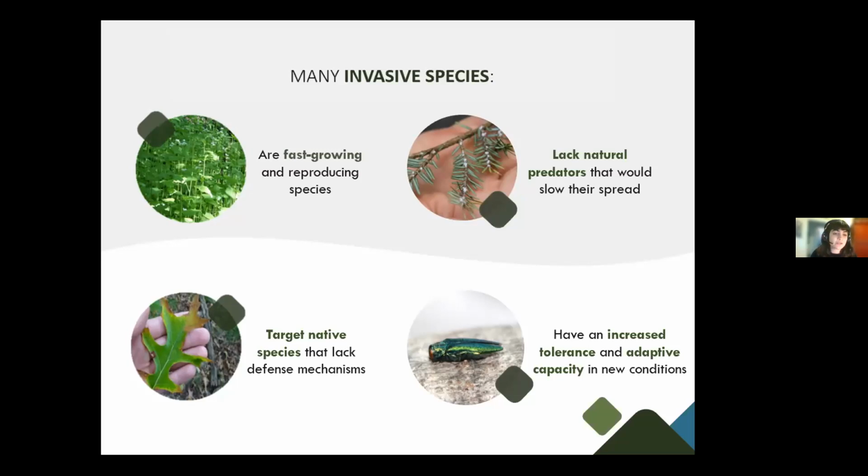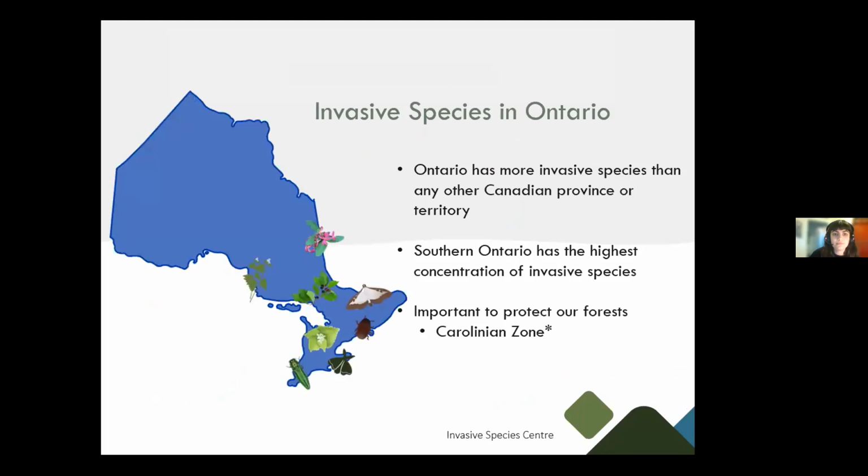And unfortunately, a lot of them do very well in degraded habitats. The more we degrade habitat here, the more that opens up space for species that are highly tolerant of more polluted or degraded environmental conditions.